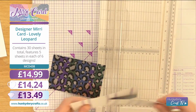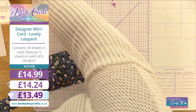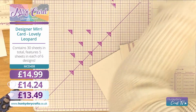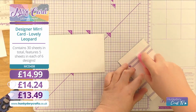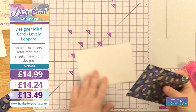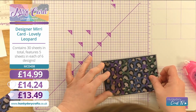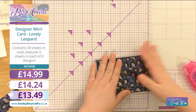But you've got these bits that are left over that you can definitely use for other things later on. Oh yeah, 100%. I was just thinking that this would be such a great technique to do batch making or multiple card making with. Definitely. And let's stick this down on here now. And we are going to pop this on to that.